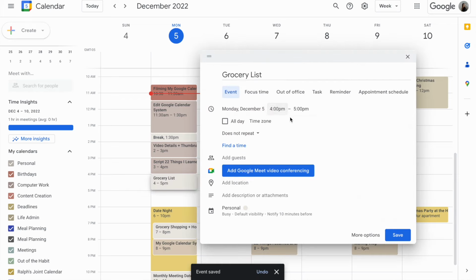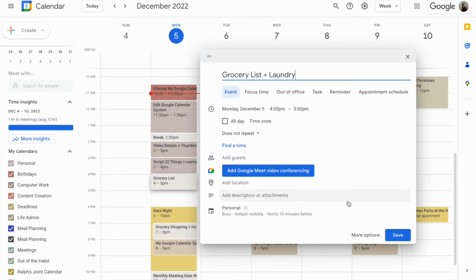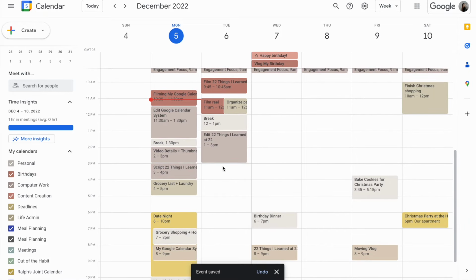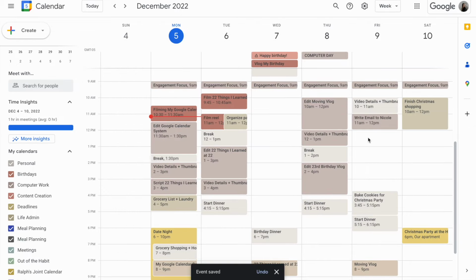I also wanna film a reel while I'm organizing my pantry. Because I know we're going grocery shopping today, I want to make sure I sit down and actually make a list for that. And I'll get some laundry done today as well. I'm going to fast forward through the next little bit. I'll just time lapse it so you don't need to hear me explain the thought process behind every single work chunk that I put in, but you're starting to get the idea.